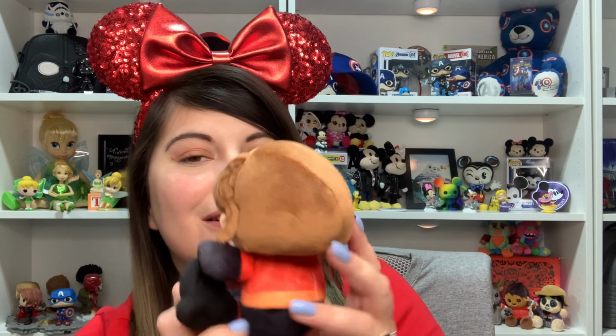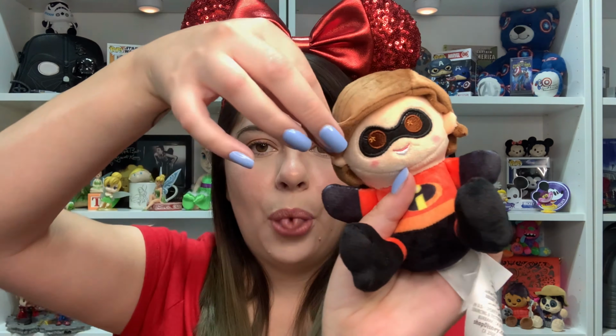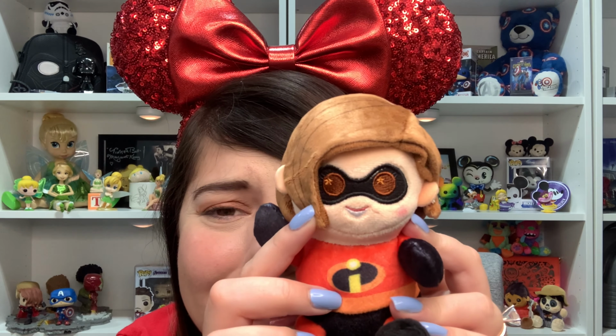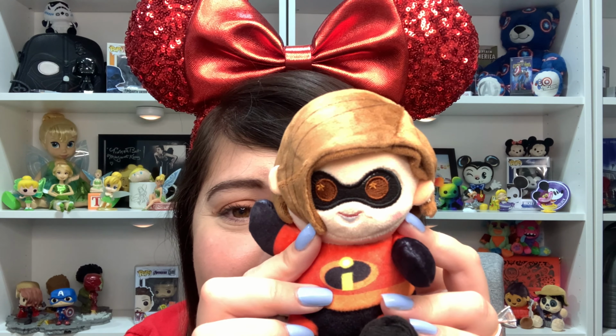I don't know. Her hair is so poofy in the back. And the little bang of hers, I don't know what this is supposed to be. I don't know if it's supposed to be down, but it's flipped up for me. I don't know. No, that looks like she's being emo. She's being emo right here.